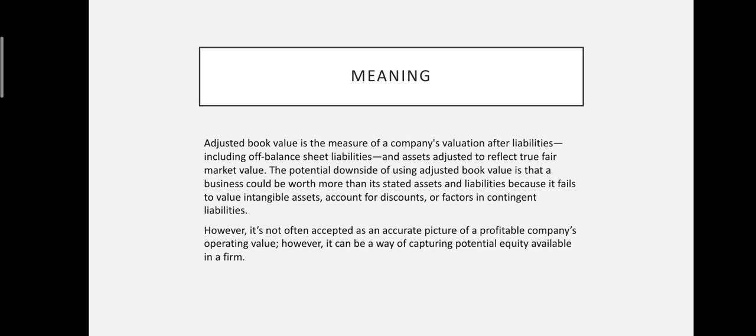It is, however, distinct from the conventional book value method. The conventional book value approach relies on the historical book value of the assets and liabilities. But in this adjusted book value method of corporate valuation, the valuation of the assets and liabilities are taken at their fair market value.